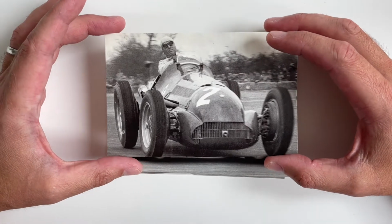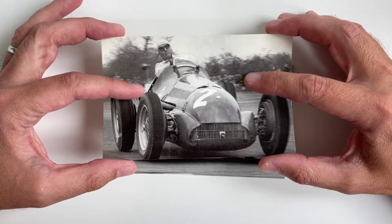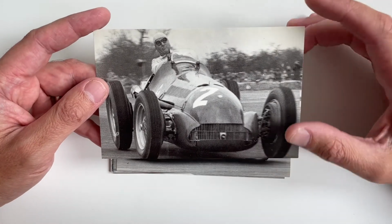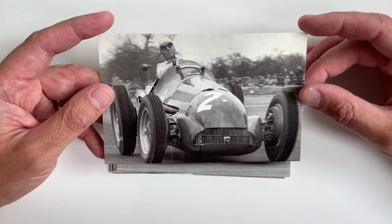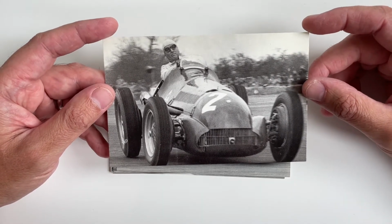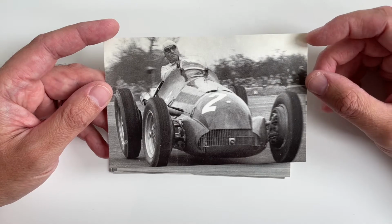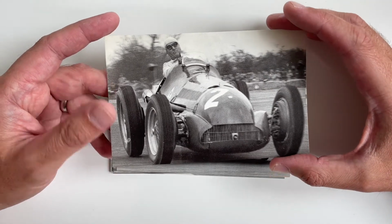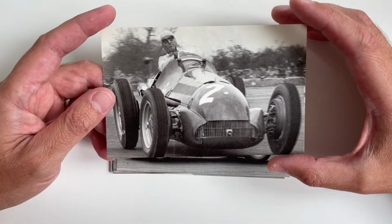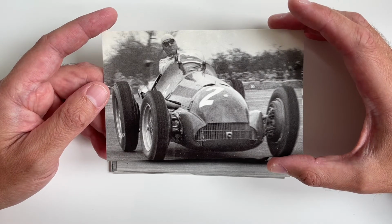This was the first year that the World Championship was held, and it was dominated by this Alfa Romeo Tipo 158. This photo is of Giuseppe Farina winning at Silverstone. So this picture is from the very first World Championship Grand Prix. Alfa Romeo won every race that year, apart from the Indy 500.